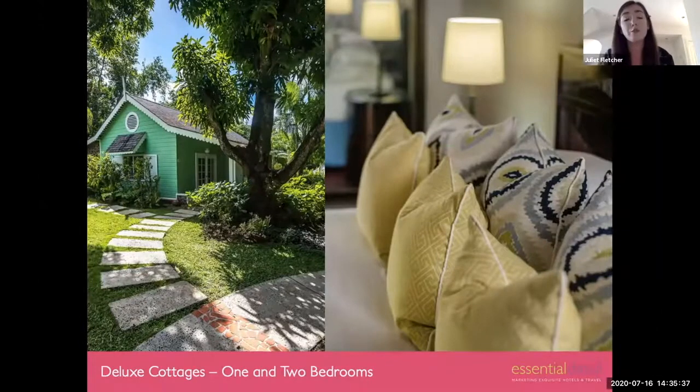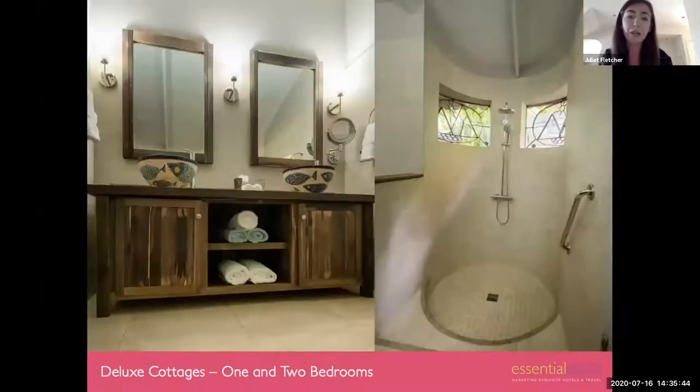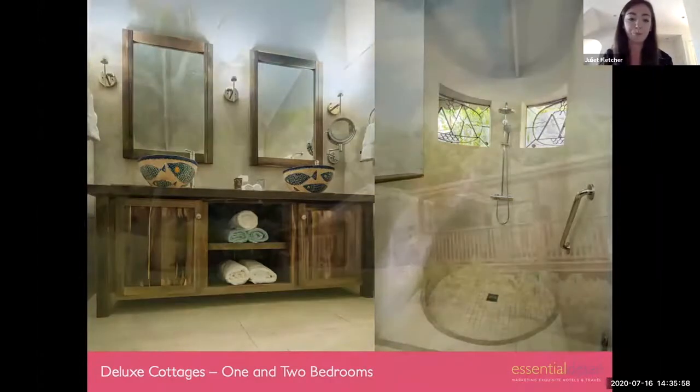All the furnishings in the rooms have also been made by local craftsmen and using local St. Lucian materials. So the bathrooms again have been refurbished. They have these new sunken showers, which are partially open to the elements, as you can see here. And they're really big and spacious. And we've also, again, got those beautiful handmade basins in every bathroom.